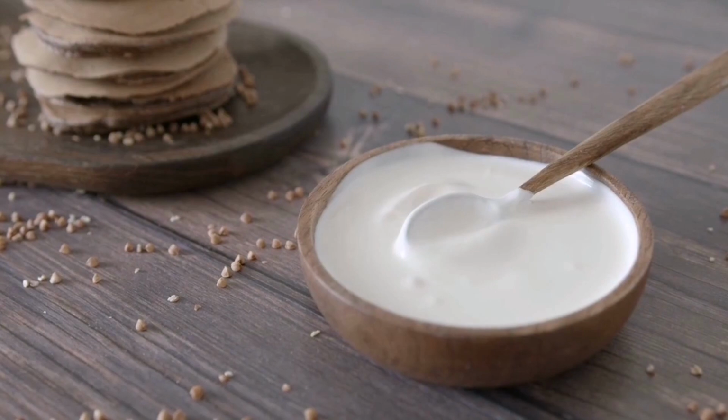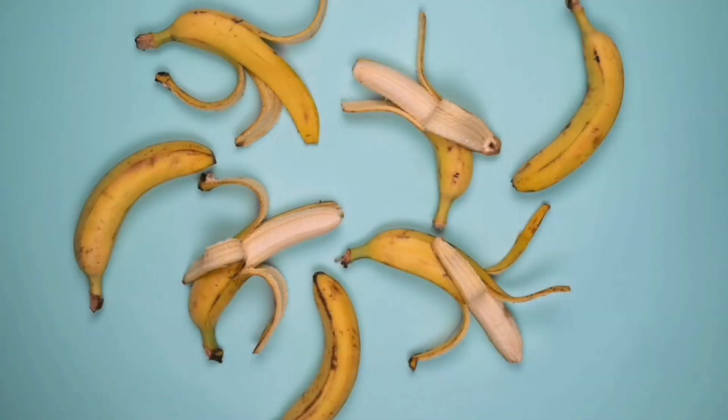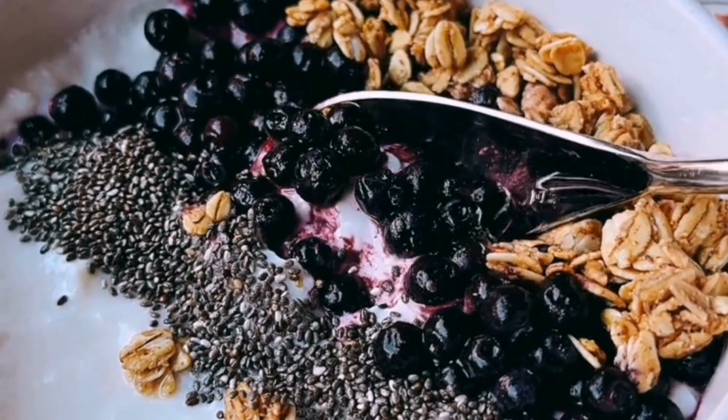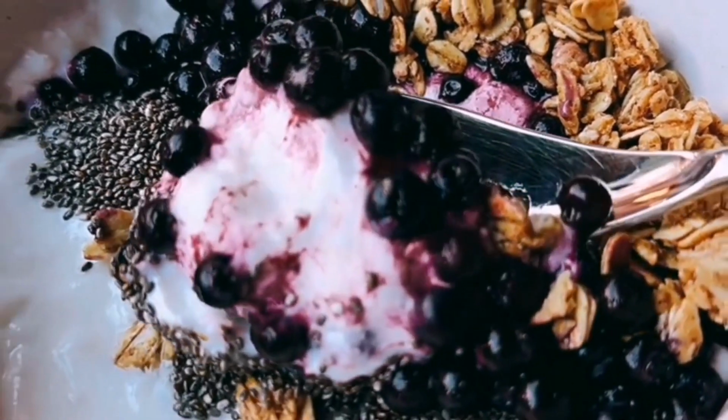2. Greek yogurt bowl. Enjoy a bowl of Greek yogurt topped with fresh berries, sliced bananas, and a sprinkle of granola or chia seeds. Greek yogurt is high in protein, which can aid in muscle recovery post-workout.